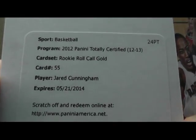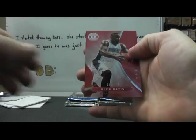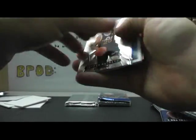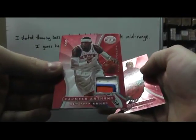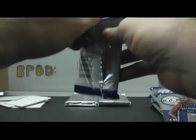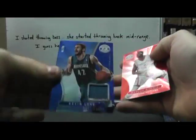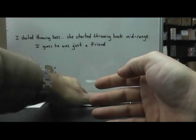Valued collector, Jared Cunningham Gold. These are numbered to 25. DeMar DeRozan blue jersey to 99. Glenn Davis. $299 Daniel Gibson and Carmelo Anthony patch to 49. There we go. Jared Bayless, $499. And the last pack of totally certified. Mo Harkless, $299. Kevin Love, 98/99 blue jersey. Marcus Morris.